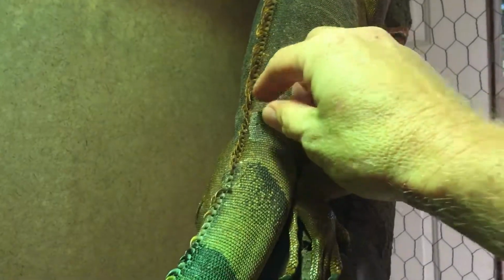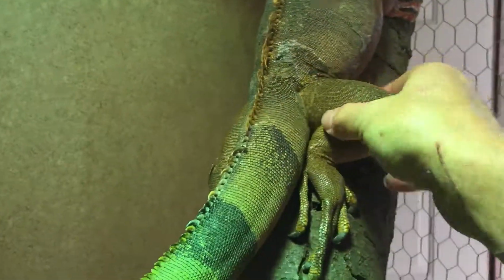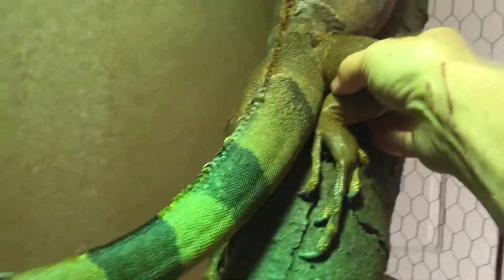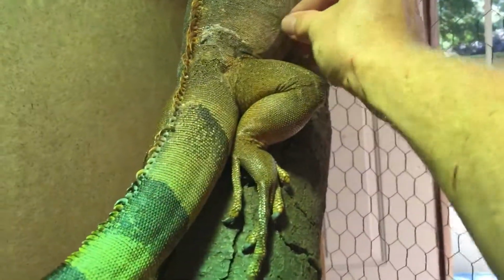This will be Buddy's first year. So I mean his pores are hardly big at all, but he's huge behind his leg.